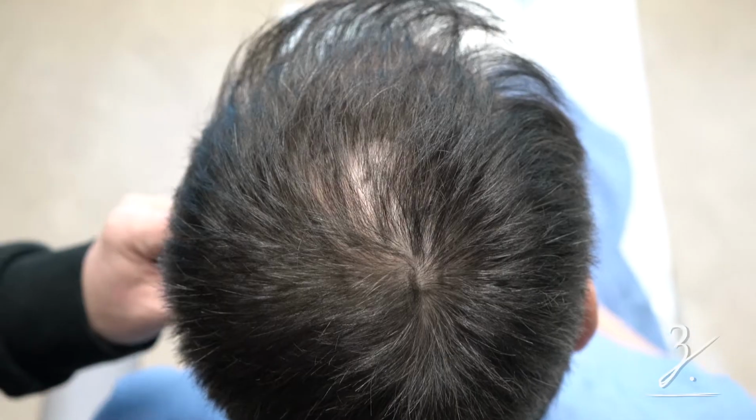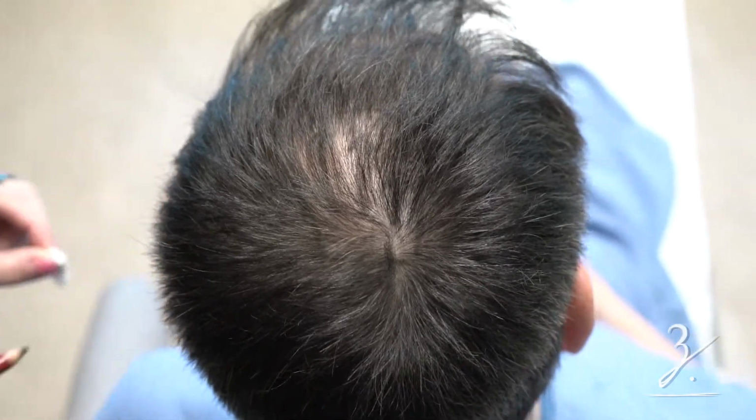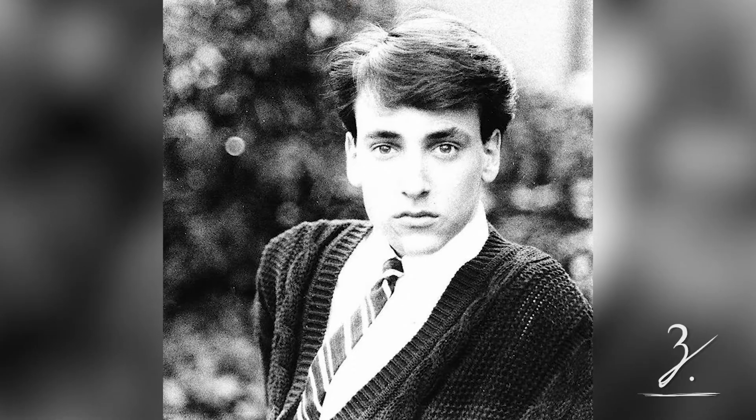So as time went on and I'm getting older and I lost a little bit more hair, and I just got addicted to the fact that I had fresh hair like I did when I was younger, I just wanted more of that. So I'm back to get a second procedure. I just want to get it fuller here because I already got it full and I want it fuller, and they did such an amazing job the first time.